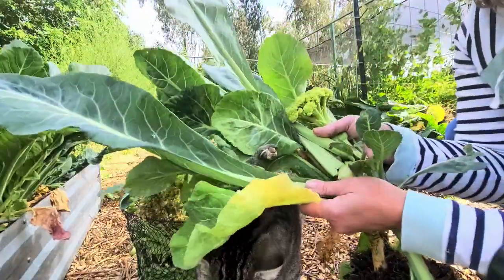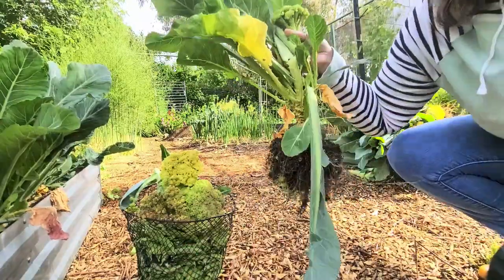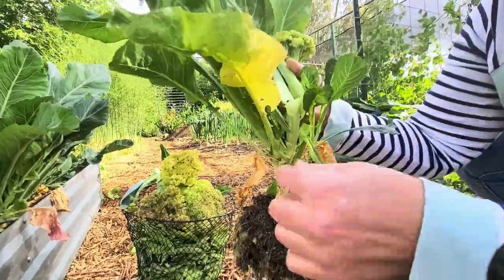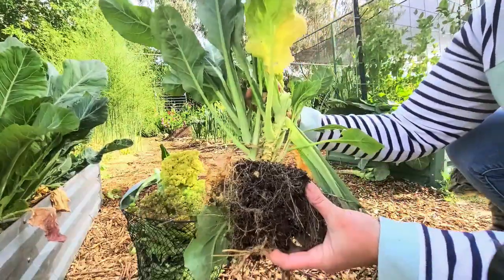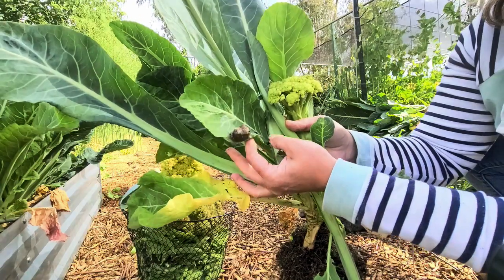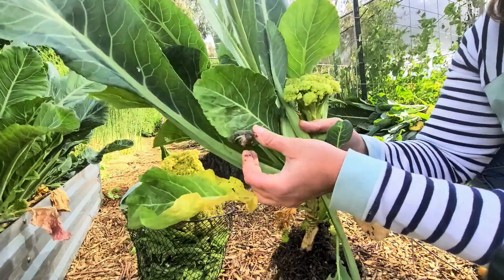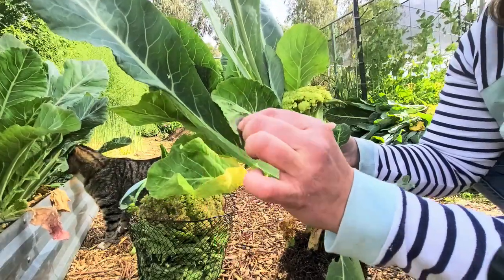So I just want to show you that I just bought myself a t-shirt. I got it from Jess Sowards at Roots and Refuge. I don't have it yet. But anyway, real food comes dirty. That's what this is, a snail. That's what the t-shirt says.